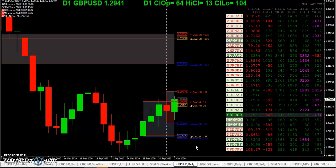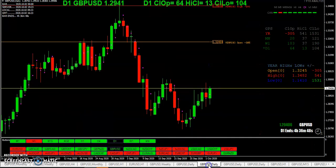Looking at the daily chart with the weekly opening range, and here we have the month of October's opening range, and here's the yearly opening range. You can see we popped out of the opening range for the week right here at 129, and we're 11 pips above it right now. It looks like you probably had a chance to make about 20 pips on that break. Once again, simple horizontal line trade. 305 pips below the yearly open.